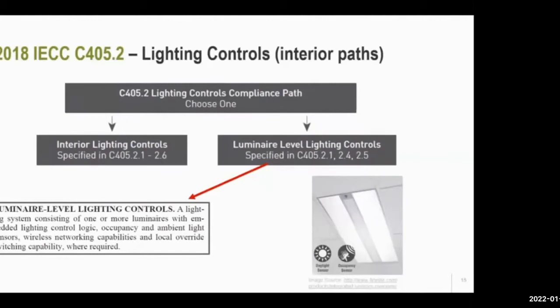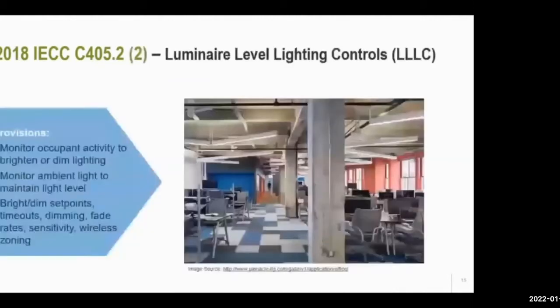Well, let's take a closer look at the luminaire level control requirements and the provisions they're required to follow inside the code. First of all, luminaire level light controls must be able to monitor occupant activity so that they may brighten or dim lighting. So these are luminaires that must have dimming capability on board, as well as the occupancy detection. They must be able to monitor ambient light level for daylighting control, and then have a series of set points, timeouts, dimming, fade rates, and even wireless zoning capability for changing the zones in which they operate.